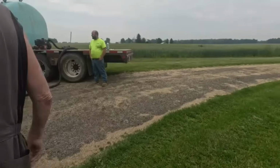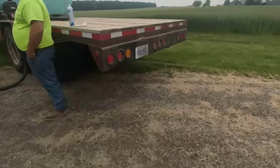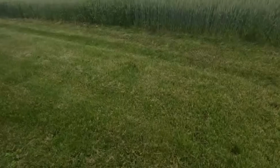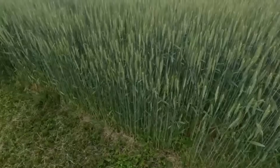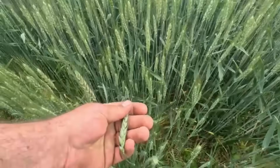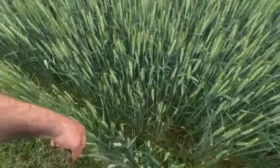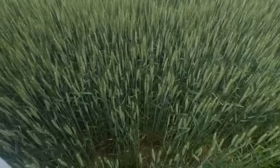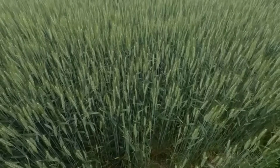I'm just gonna walk over to the wheat and look at it. It's already buried the barn on the clay. It still looks good. I think there's gonna be some pretty good wheat. Yeah, heads are filling, and the heads will develop too.